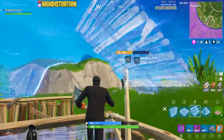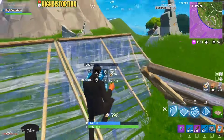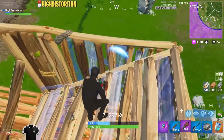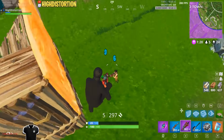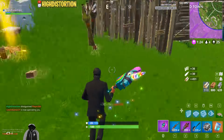No, I can't. Thank you for the rotating ramps. I appreciate it. Epic. I don't even know what's happening right now because my ramps just have a mind of their own right now. And my shotgun has a mind of its own as well.